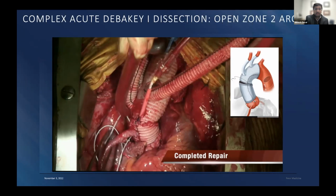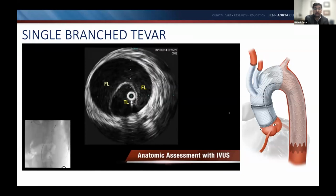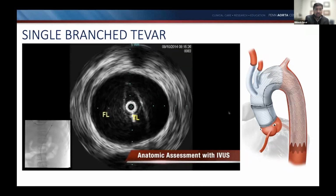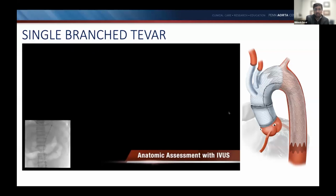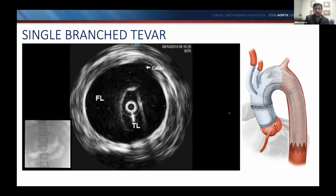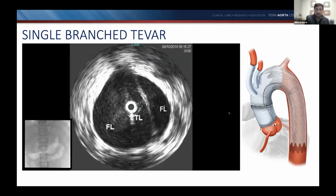This is a patient that had an acute type A dissection that had a repair with a zone 2 arch. And we built this really long proximal landing zone in order to stent it with the TBE device afterwards. And so this is the procedure here. As with all dissection TEVAR, you should always use IVUS to make sure that it's in the true lumen. It's particularly important for the TBE cases to be sure that both wires are in the true lumen.